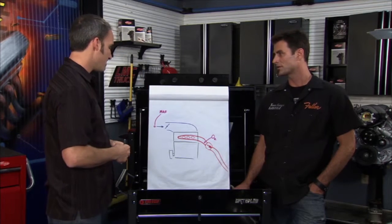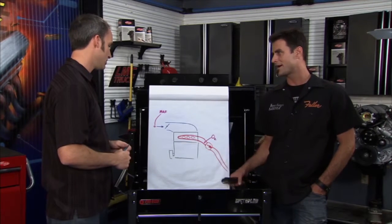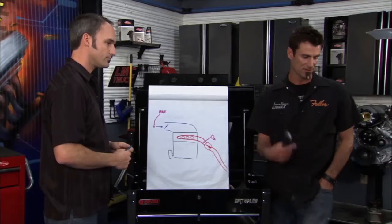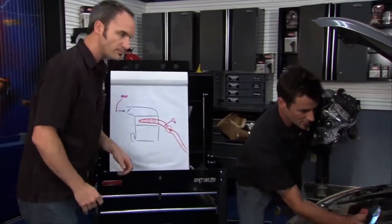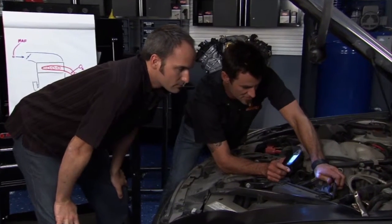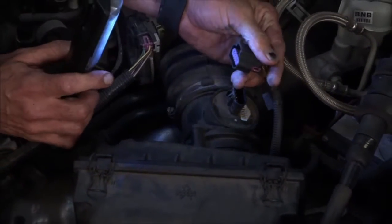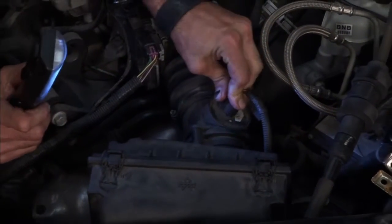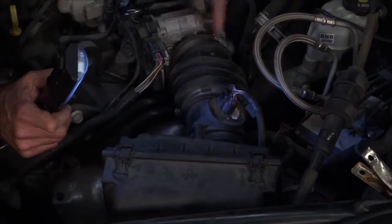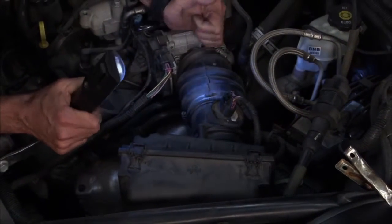Sure. So, probably a good idea to visually inspect it too, because in this area, if you get any cracks or problems. In fact, let's just go ahead and look. If you look on top of your intake, that's where your MAF sensor is. So you can pull the sensor, look at that, make sure there aren't any wires off, and that there's no weird corrosion or anything between the sensor and the intake or the throttle body. If you have any problem between those two, it's going to throw off your reading.